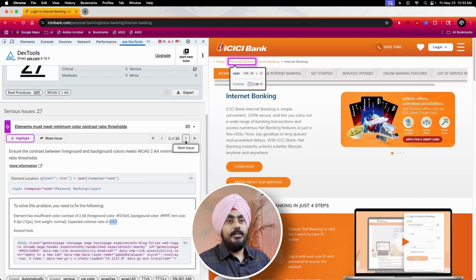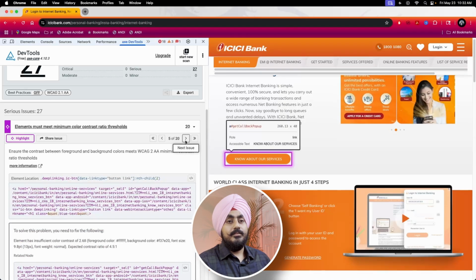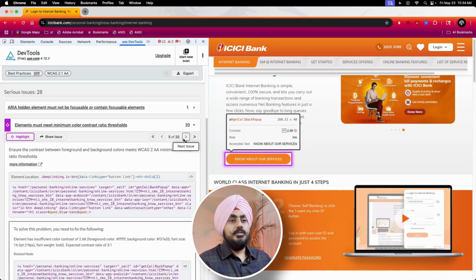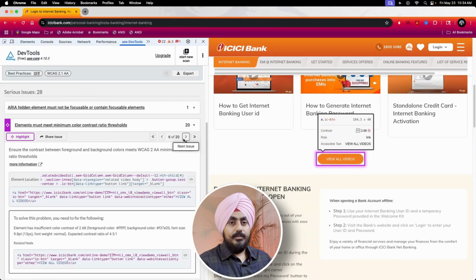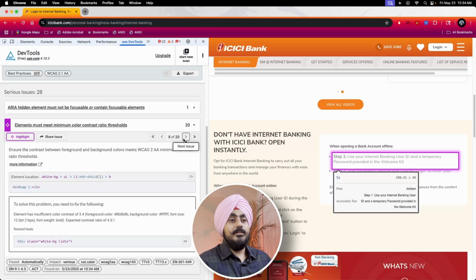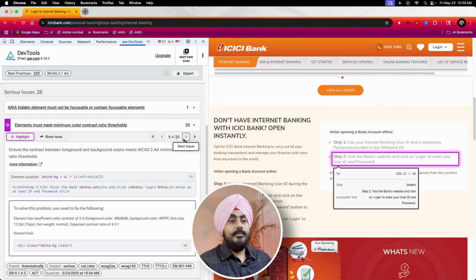Now let's see what other elements are having the issue. It's the top again, personal, Insta banking. If I do again, it says know about our services. Using white color on this orange is causing the issue. Let's do the next one. It's also for the same actionable buttons with the same orange color background. Let's do next. It's for the steps that they have used. So color contrast is clearly an issue on this website. I'm going to unclick the highlight.